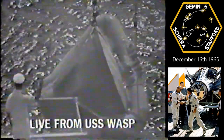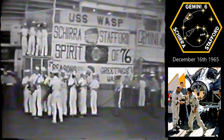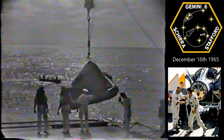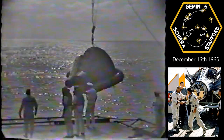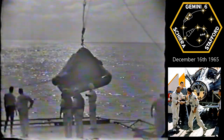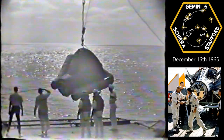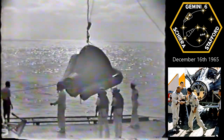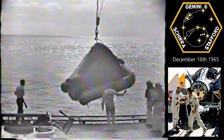One reads USS Wasp, with the American flag. Spirit of '76. Season's greetings from the Wasp. And another banner, Gemini 6, showing the spacecraft with a bolt of lightning in the background. Off a few yards to starboard, a whaleboat with a group of Navy men in it, all wearing life jackets as is customary and required. And we surmise that there's at least one man out there with a rifle to make sure that no wandering sharks intrude into this merry scene.